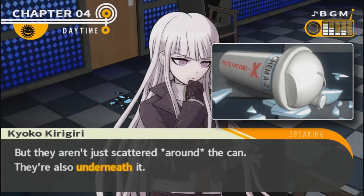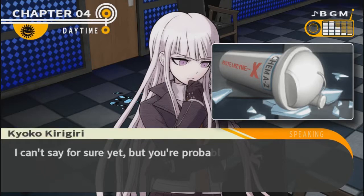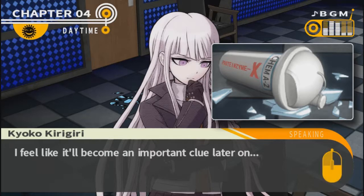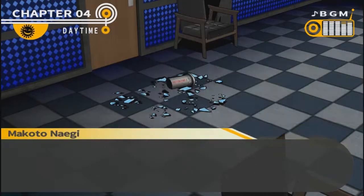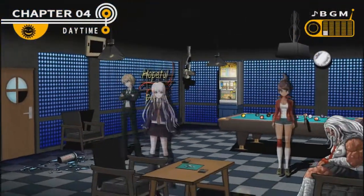Correct. But they aren't just scattered around the can, they are also underneath it. Why does that matter? I can't say for sure yet, but you're probably going to want to take note of it. I feel it'll become important, a clue later on. So, basically, that means someone put it down after we broke in? Who? I doubt it was me or Kirigiri, so maybe Asahina? Maybe Togami or something? I don't know. An important clue, I'm not sure I see how.